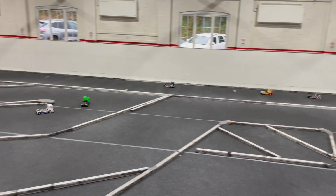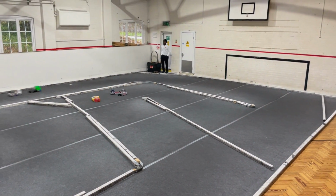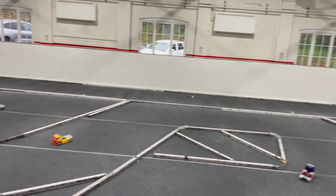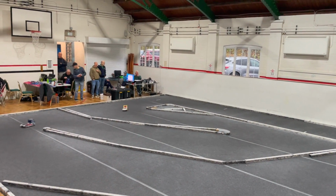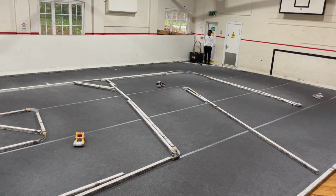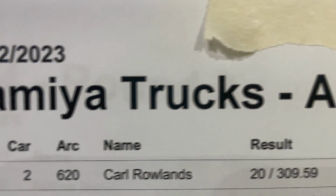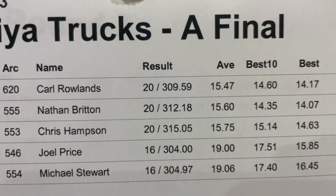They've got to do it all over again. We know that Chris can keep his truck nice and wide. But Oh, Carl's trying to go around the outside. Nathan's clipped him and Carl goes through. That might just be the race for Carl, because I don't think Nathan's going to be able to draw this gap back before the end of the race. And there it is. The race is Carl's, Nathan second, Chris third, all finishing on 20 laps.